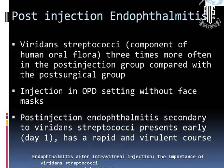Of course, we give it in the operation theatre. So this is the virulent streptococci, which is located 3 times more commonly in the post-injection group, and this is very common in the OPD setting without the mask. And what is very important is it has a very virulent and very rapid course and progresses to total RD very rapidly. So it's very difficult to treat this organism.